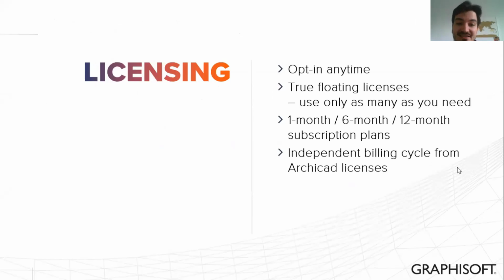Licensing-wise, actually, this is a very flexible one. Because it's a subscription, it means that you can opt in any time, and you get true floating licenses. This has been, at least in this year, a big question in the industry, that some vendors are providing named licenses. We want to give you the freedom, so you just have a pool of licenses, and only those use those licenses who really need it.